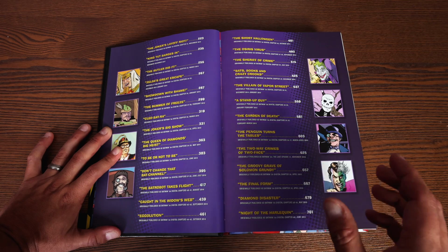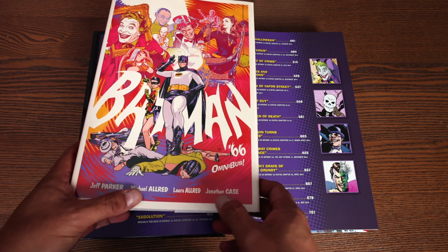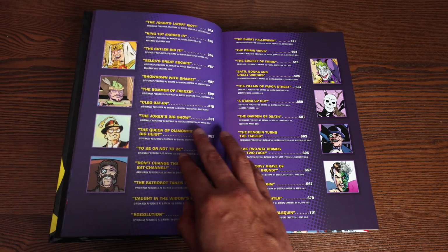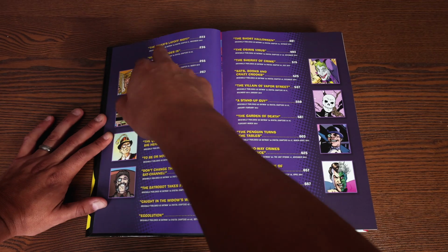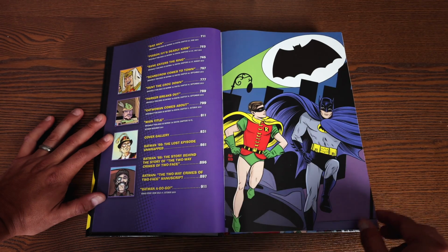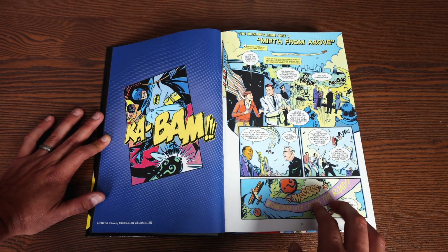And I think there's been a little bit of a misconception with that. It might have to do with, of course, the top billing here with Jeff Parker, Mike Allred, Laura Allred, and Jonathan Case. A lot of it is done by Jonathan Case. But over here in the table of contents, you can see when it was originally published as a digital chapter, and then, of course, as a comic book. And here's another piece by Mike Allred. Mike Allred does supply, I want to say, all of the covers for this particular book.